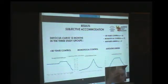And we get the focus curves. With the objective accommodation, we know the change in power. With the focus curve, we know the performance. Obviously, in the focus curve, you have also several accommodation mechanisms that can influence the outcome, and this is why you have to study both. This is the profile in a 30 years old person on your left, the monofocal control in the middle, and the Lumina on the right.